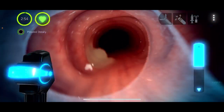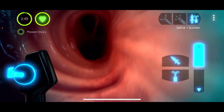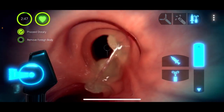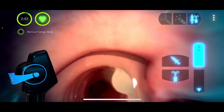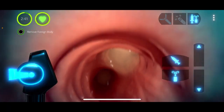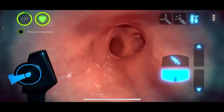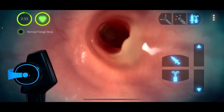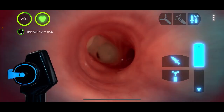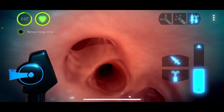All right, so the problem we have here is that with something like a nail, it's a very sharp object, and you can see that it is indeed lodged in this man's lung tissue. So first of all, we need to clean out all this mucus because this is going to lead to pneumothorax eventually if we don't clear it out. So we need to clean all this out.